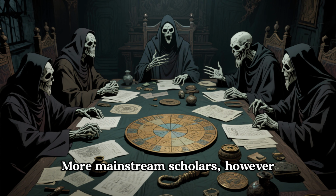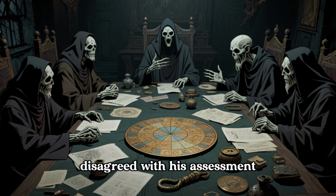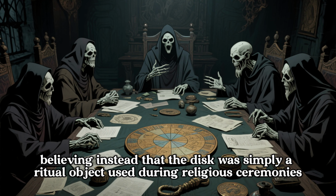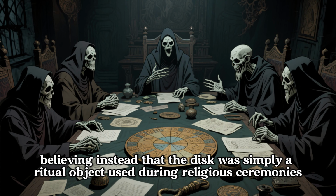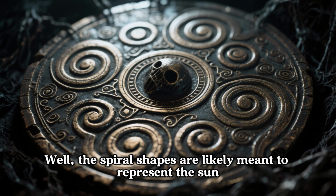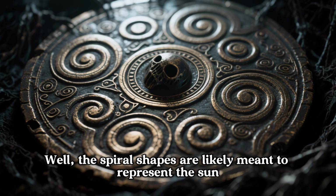More mainstream scholars, however, disagreed with his assessment, believing instead that the disk was simply a ritual object used during religious ceremonies. So what exactly are we looking at here? Well, the spiral shapes are likely meant to represent the sun.